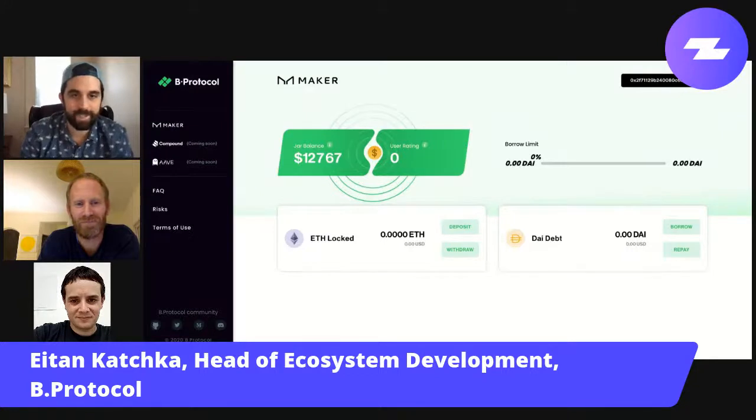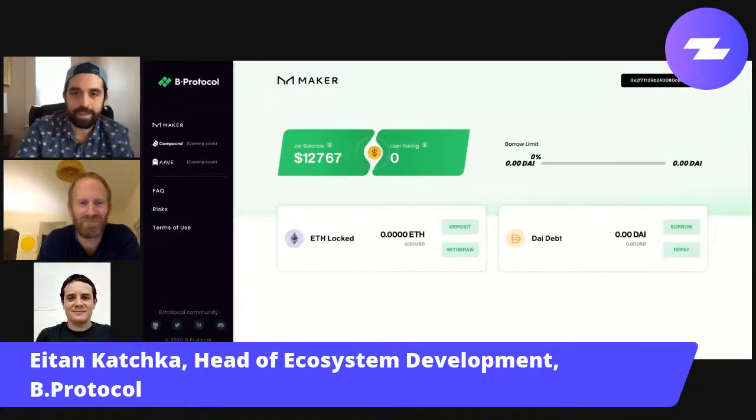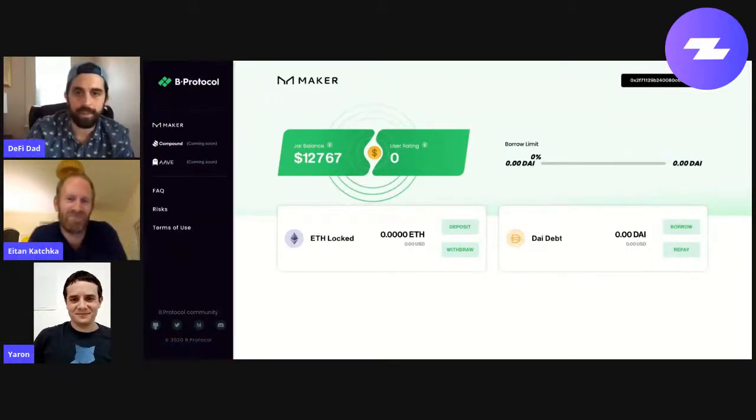Guys, thanks so much for your time. Again, really great to meet you, and congrats on launching what is going to be a really important money Lego. I think it'll be one of the many money Legos that Yaron has helped develop that we all take for granted. Kyber is the original money Lego that we all took for granted until the last few years.